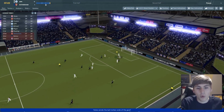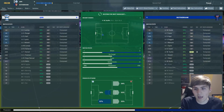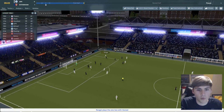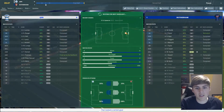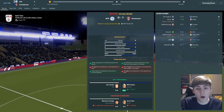Jerry Yates for a goal! I tell you what, he hit that well and it wasn't far away from going into the back of the net. Game is quieting down the last sort of 15 minutes or so, but QPR come forward again here. Angel Rangel, ball into Asai Samuel. What a save by Rodak! And he misses the rebound as well. QPR coming so close. We need to watch this. So there we go, half-time. So far, so good.